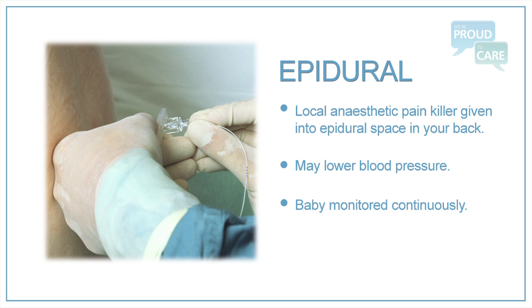Epidural can drop your blood pressure, and this form of pain relief may be recommended to you if yours has been high during your pregnancy. Your baby's heartbeat will be monitored continuously, as any sudden drop in blood pressure may also drop the baby's heartbeat. The midwife looking after you will deal with this if it happens.